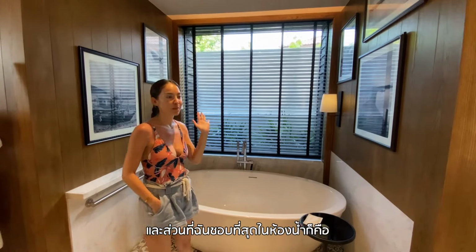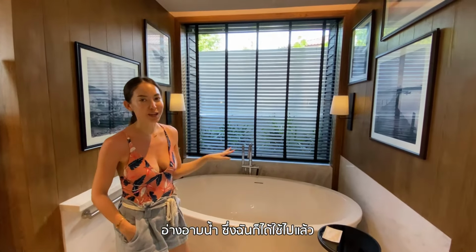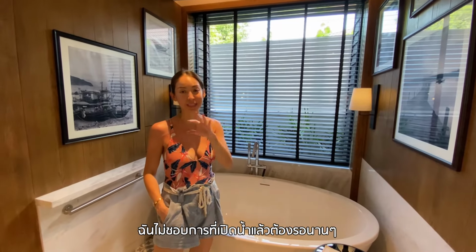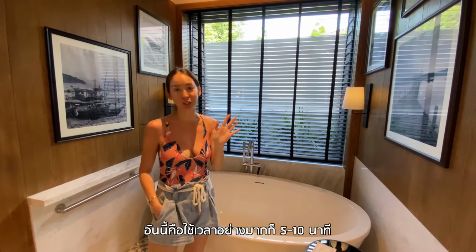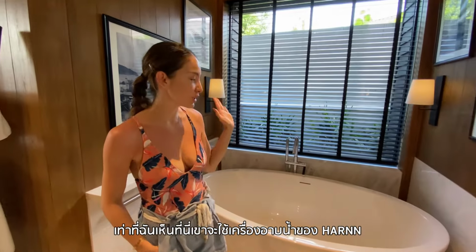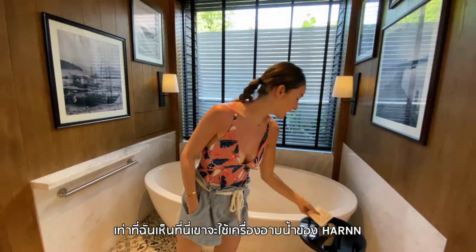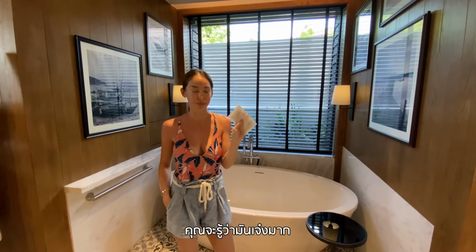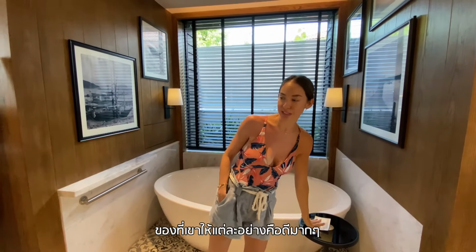So my favorite part about this bathroom is the bathtub, which I personally used already. And my pet peeve is when bathtubs take too long to fill up. This one literally just took like 5-10 minutes max. So I love this bathtub. They use a lot of products from Han here, which I keep seeing, which if you live in Thailand, you know that this brand is pretty legit. So they do have really good quality stuff here.